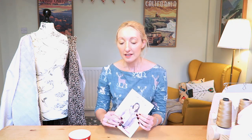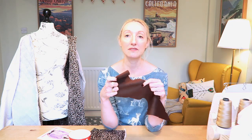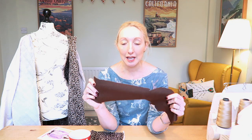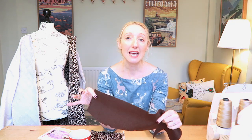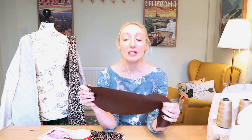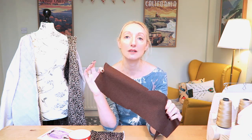So I was gifted part of the fabric, and then I've bought some of the fabric as well. So firstly I'll show you this lovely brown wool. This is going to be the outside of the coat. This was gifted to me by the fabric guys online. I'm doing some blogs for them, so they gifted this to me in exchange for an honest blog review. So I'll be writing that up when I'm finished my project, and I'll let you know through my Instagram page when that's going online.